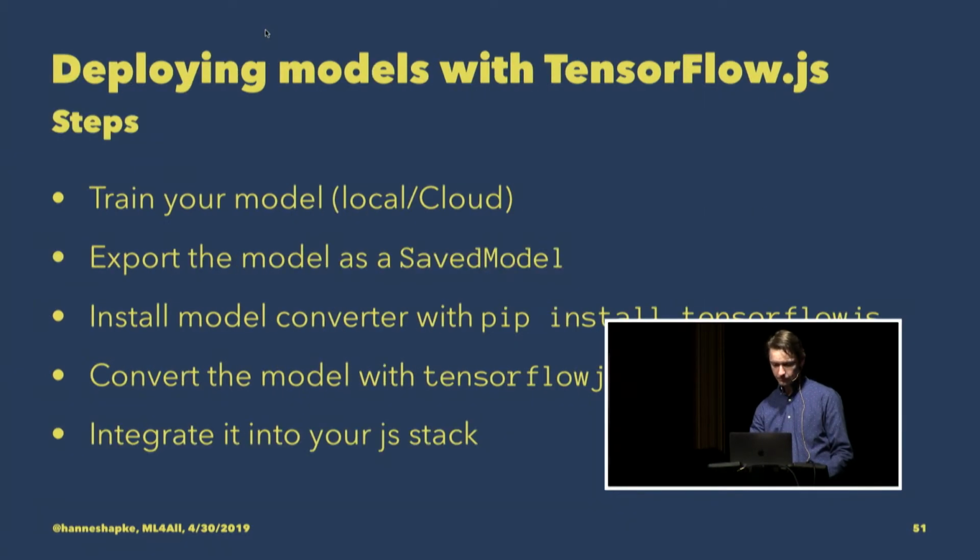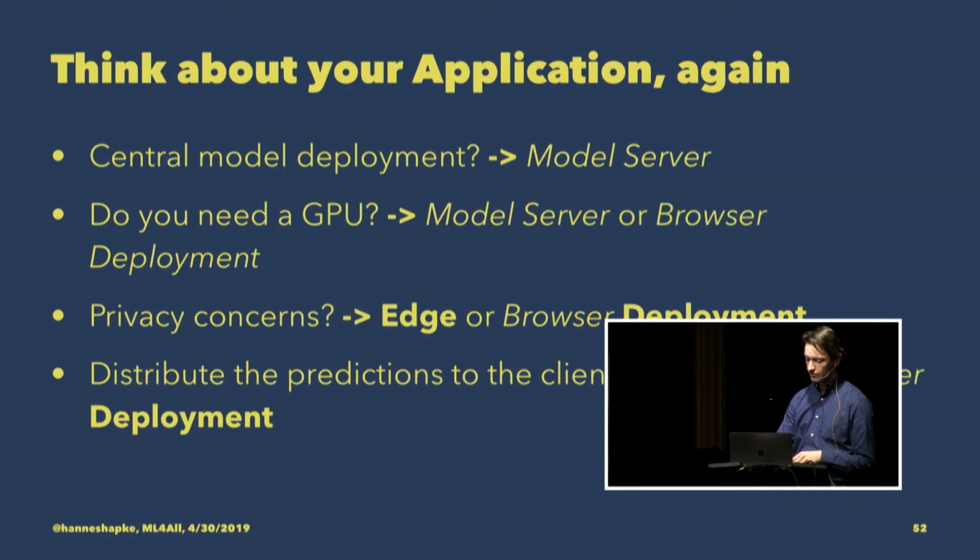So how can you use TensorFlow.js? It's a normal process. So you would basically train your machine learning model on your machine, as usual. You export your Keras or your TensorFlow model. And then you install this TensorFlow.js package in Python, which allows you to convert your Keras model or your TensorFlow model to something which you can then integrate in your JavaScript stack. And then in JavaScript, you can basically infer. Similar to Keras, you can do model load and then model predict. So it's a wonderful setup these days.